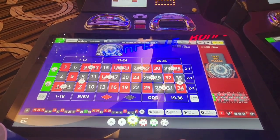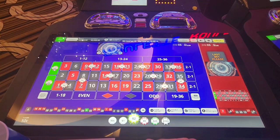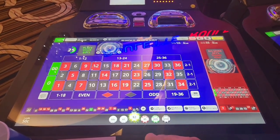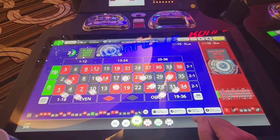You know, right away, look at that top line. We're back on Eric's numbers. Eric's very strong into those numbers divisible by 3. He's got them loaded up there.